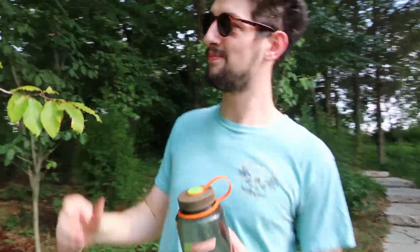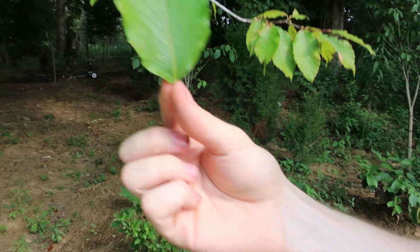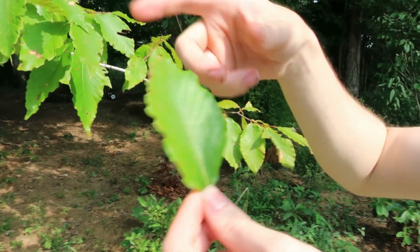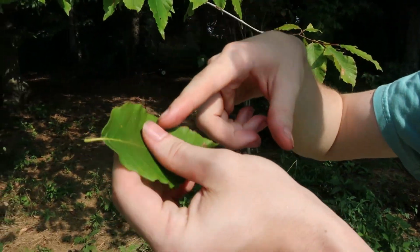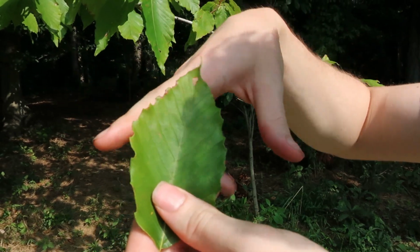So this is a good tree. When you're looking at a leaf that doesn't really look like anything, it just has this kind of oval shape, it's really important to know that there are actual ways of determining what this is just by the leaf. For one, look at the edge. So you can see here that it's a little toothed. It's not a straight edge, it has ridges in it.